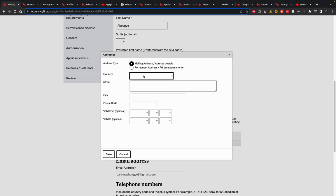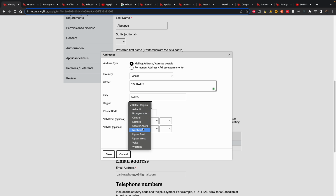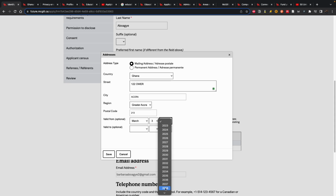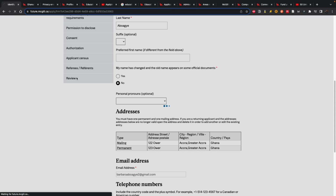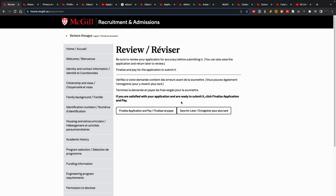So mailing, country Ghana, street 122 Owa, city Accra, region Greater Accra, postal code 213, valid from so it's still okay. Yeah, it's safe. So let's go back to the review and check what's happening. So we have everything here.